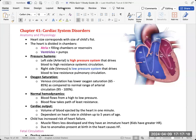Now, last thing I want to point out is that for cardiac output, that is the volume of blood ejected by the heart in 1 minute, or how much blood, right? And this is dependent on the heart rate of the child up until about 5 years of age. So depending on how fast their heart pumps is going to affect the cardiac output, or the volume of blood that's going to be ejected in 1 minute. And children are at a particular increased risk for heart failure, and that's because the muscle fibers of the heart are really not very well developed, and they also have an immature heart.